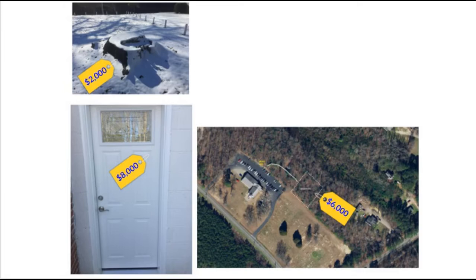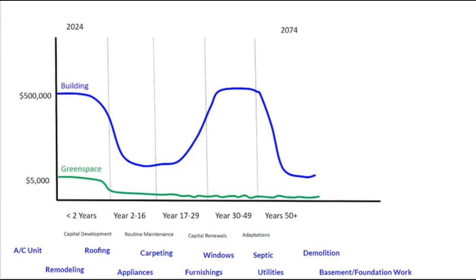And then the next slide, we're going to look at not only the initial cost, but the overall cost of the project over time. So what we wanted to do is show a comparison of what it would take if you're putting a building on your property versus if you're just utilizing a green space.